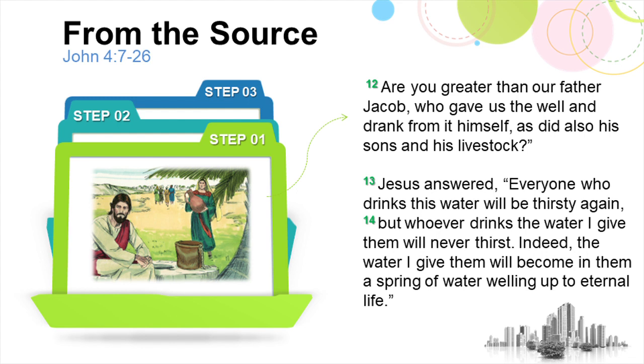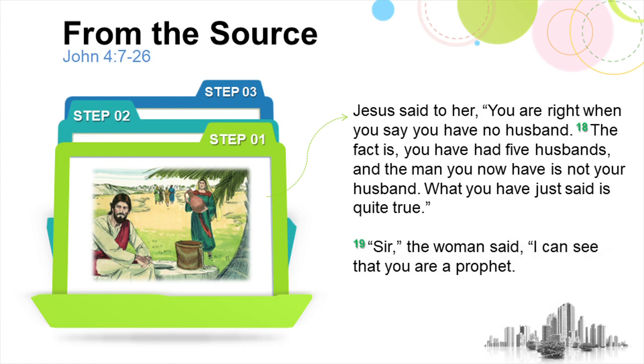Jesus answered, "Everyone who drinks this water will be thirsty again. But whoever drinks the water I give them will never thirst. Indeed, the water I give them will become in them a spring of water welling up to eternal life." The woman said to him, "Sir, give me this water so that I won't get thirsty and have to keep coming here to draw water." He told her, "Go, call your husband and come back." "I have no husband," she replied.